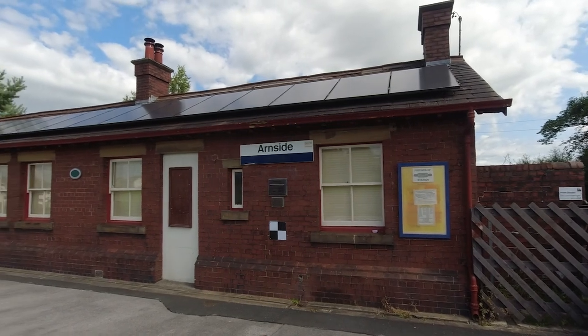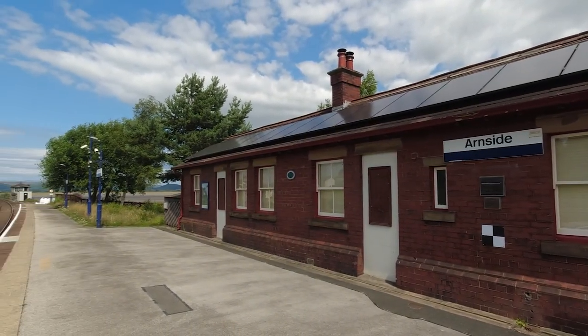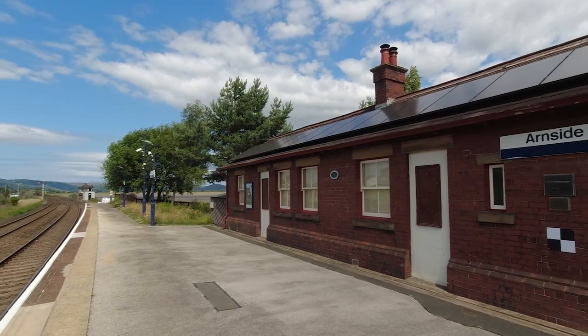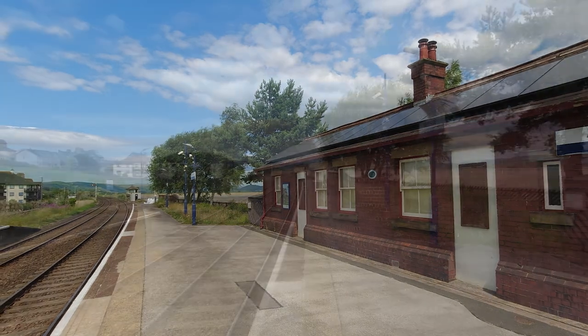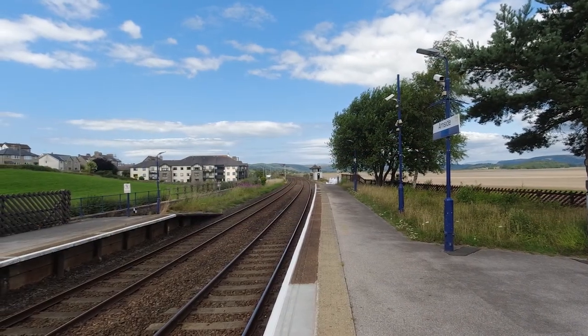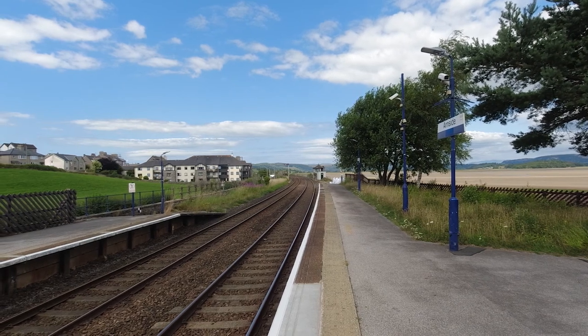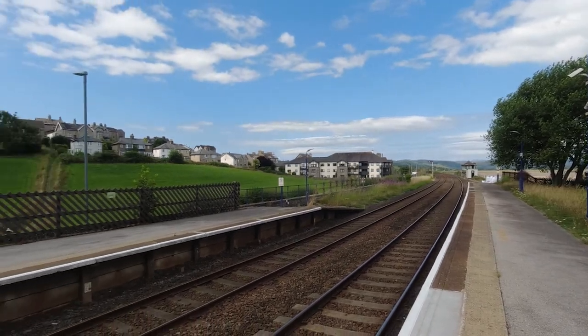Arnside station, it's not the original one. Built by the MMS. Arnside signal box in the distance. The semaphore signalling, which is unusual to see now, seems to have been replaced by coloured light signals.